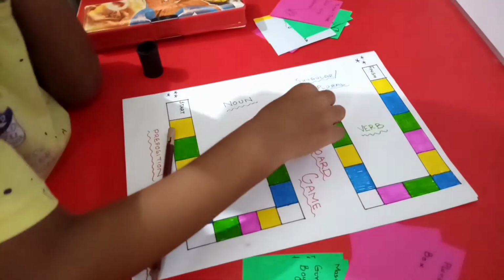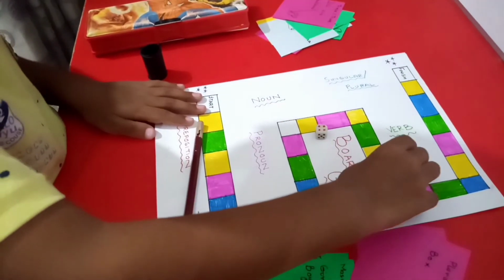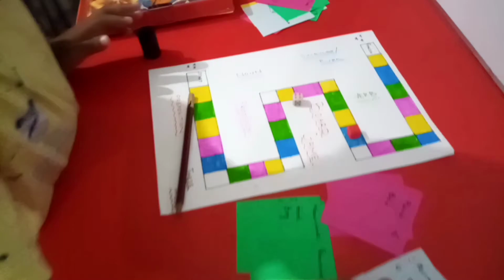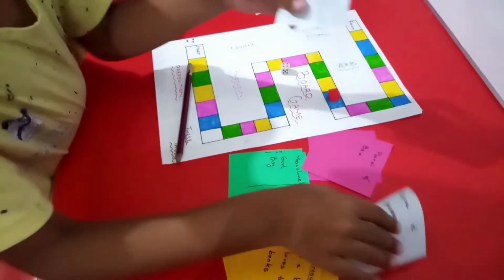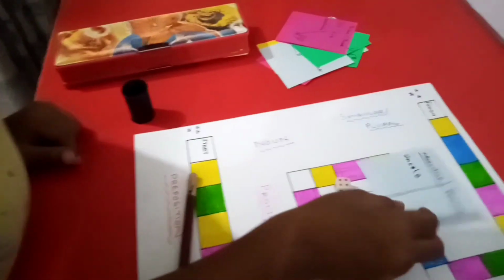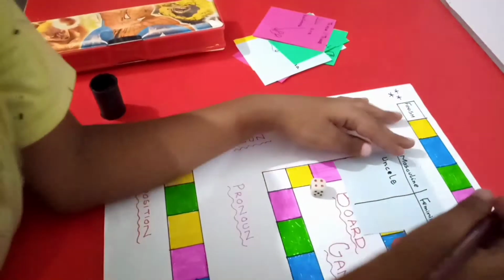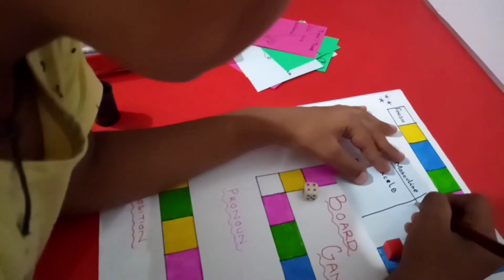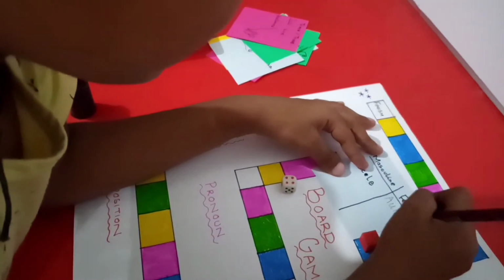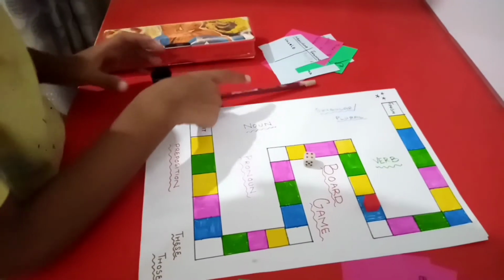Four. Okay. 1, 2, 3, 4. Which color is this? Blue. Pick up one blue card. What is the question? Masculine and feminine. What is the feminine of uncle? Auntie. Okay, write down. Auntie. Excellent. Roll the dice again.